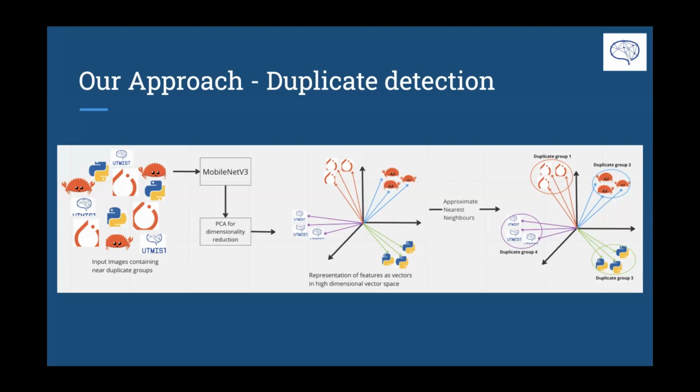based on which vectors were close to each other. So I'm sure you're wondering, why not image clustering? The main problem with that is that we did not know the predetermined number of image clusters, because when we get an image data set, we don't know how many duplicate groups will be present in it, nor do we know the number of images in each cluster.